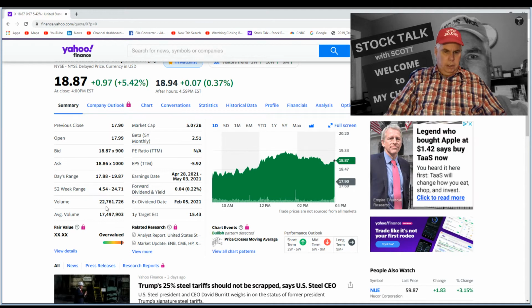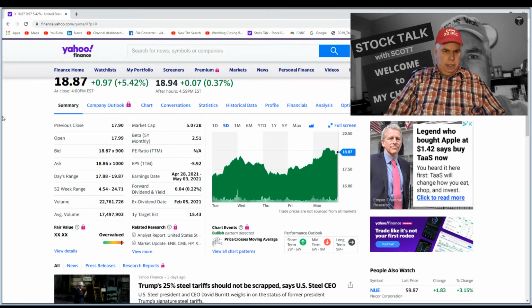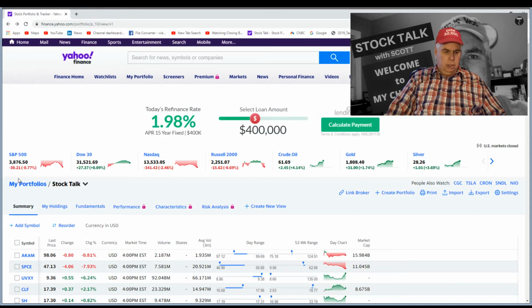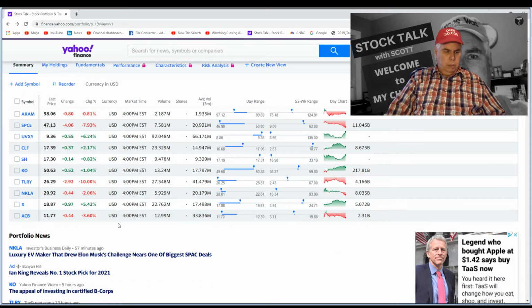And you can see the volume's up pretty good on this. Look, the 5-day chart's looking pretty good. Last time this thing ran up to about $20.50. So it may be working its way back up there, but we went ahead and took the money because we wanted to get on the sideline as much as we could. And again, we're at 64% cash. So that's a good place to be right now. It's cash. We're up for the year, so doing good.